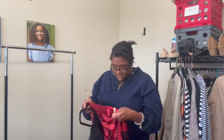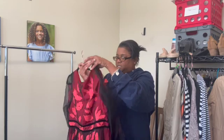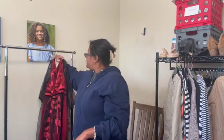I don't know what size this is. I think it's a 2X. We shall find out when we list it though. So in order to keep track of these, they're going to be numbered 1 through 50, so I can keep track and be able to report back to you each week what has sold.